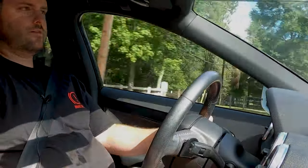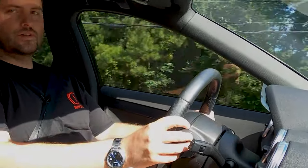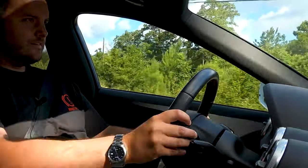You do hear the turbo in the background. It's not loud, but you hear a little bit of whistle at RPM, and it is awesome. It passes red light.